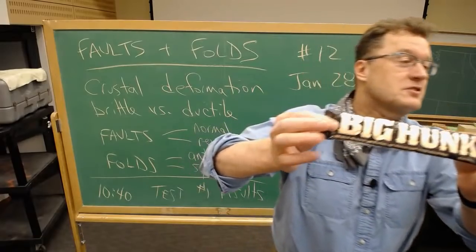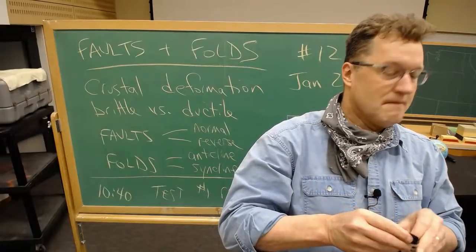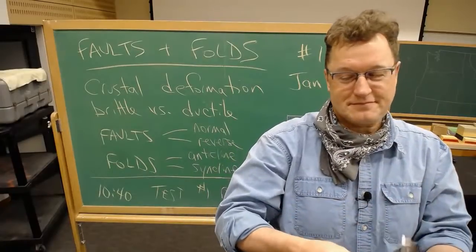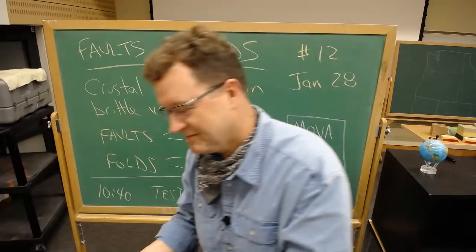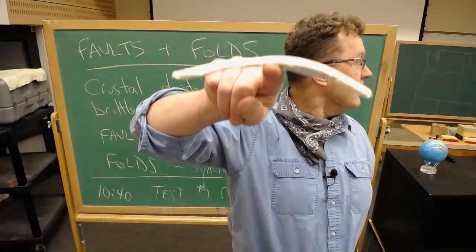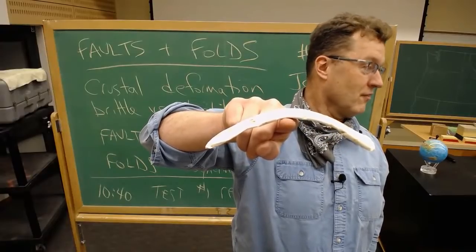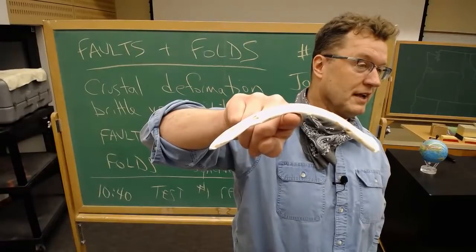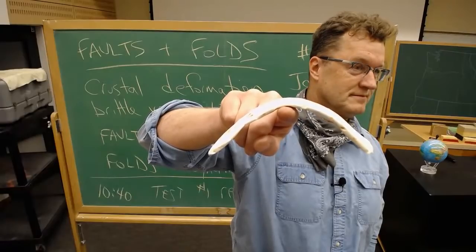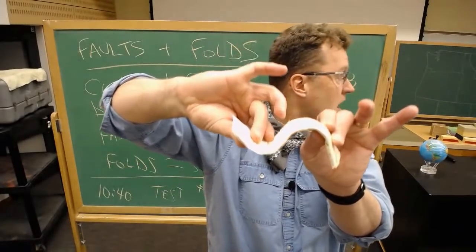So, this is the same Big Hunk candy bar. I bought it at the same store at the same time. Same ingredients. I'm going to unwrap it. And under its own weight, it's going to deform. It's going to ductilely deform. Look, Ma, no hands. Oh, but you want me to do that little pinky thing I was doing? Sure, I can do that.